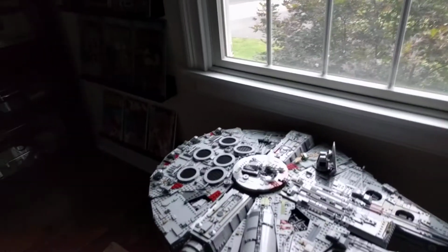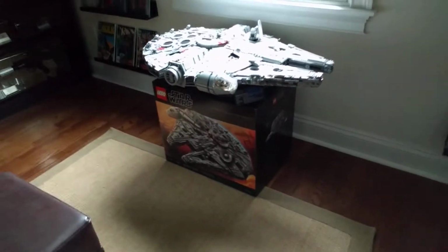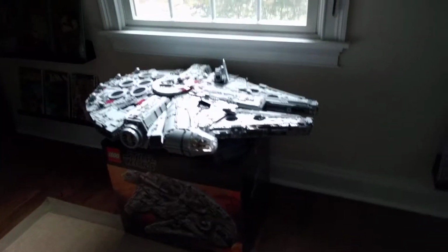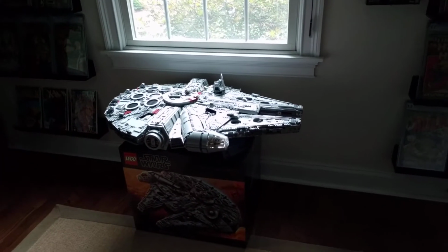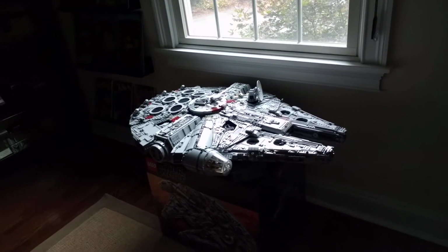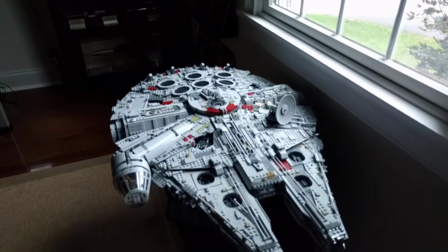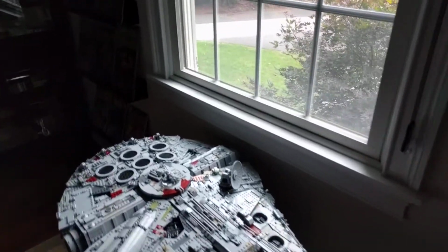Oh, and so here's the Millennium Falcon. I mean, it's not its final resting place. I have nowhere else to put it right now. I tell you, getting it up here was a pain. I lost a couple of pieces from the bottom. I don't know where they go. I just kind of stuck them back underneath. But I don't even have a good base for it. But that's the Lego UCS Falcon that I built over the holidays.